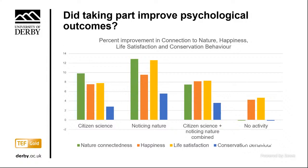And you can see by eyeballing the chart that the first 3 sets of bars are bigger than the last set of bars, i.e. people who did a nature-based task improved more across the 8 days of taking part in the study than people who did no activity at all. And this is what we expected to find, what we hoped to find.